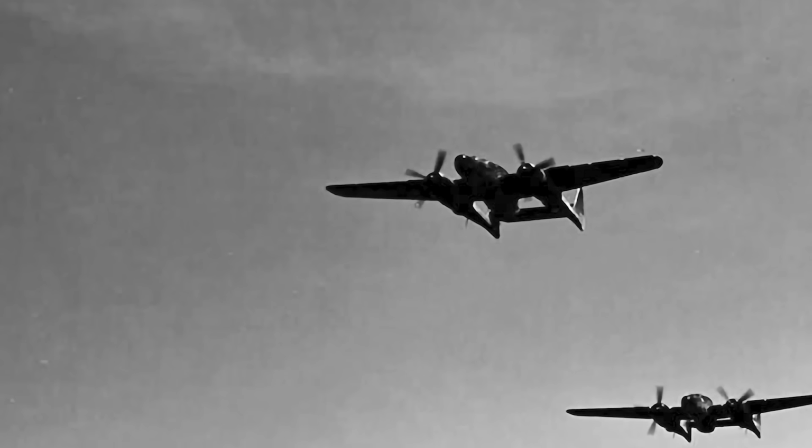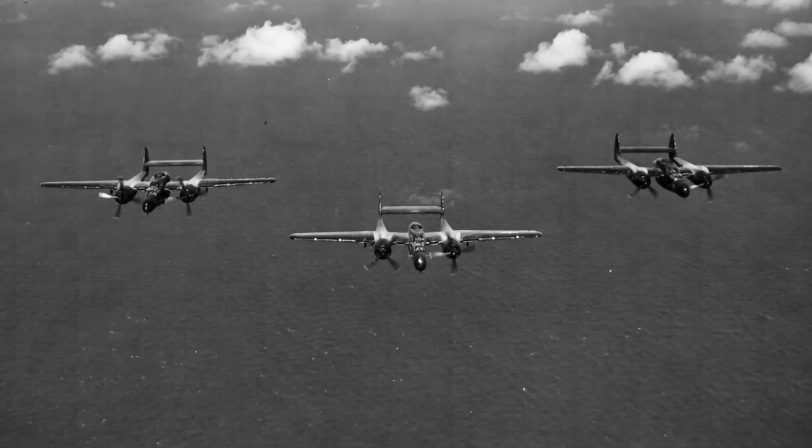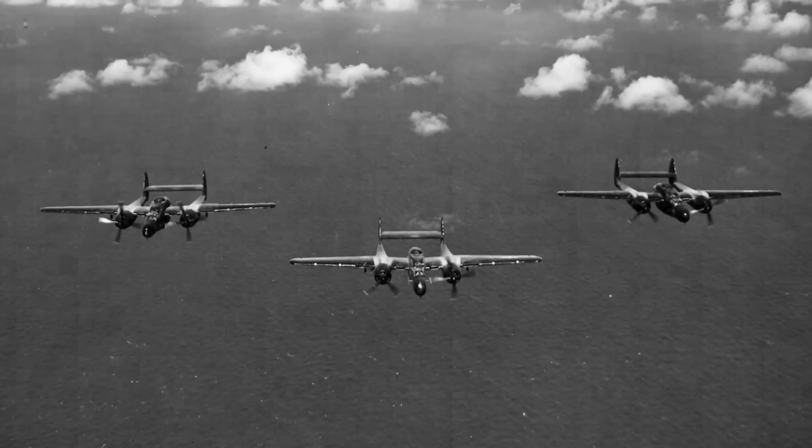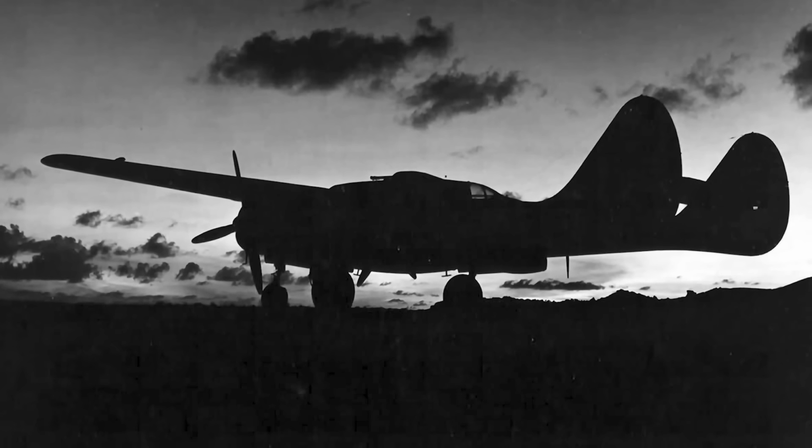The P-61 proved capable against all Japanese aircraft it encountered, but saw too few of them to make any significant difference in the Pacific War effort. Simply put, the 61 arrived too late to World War II.